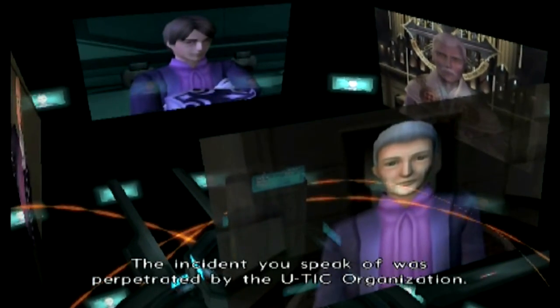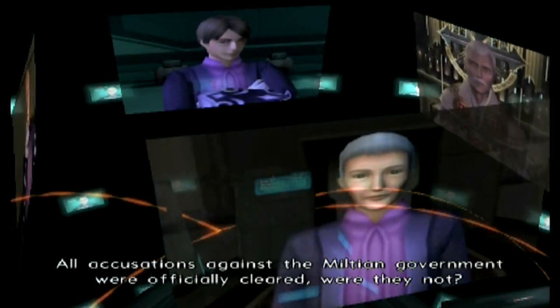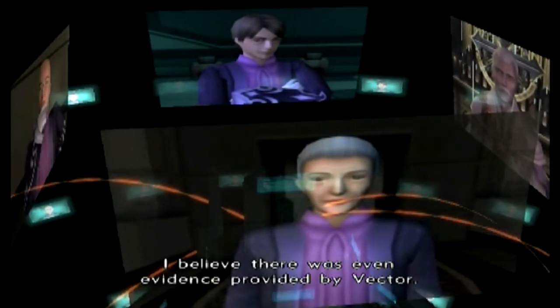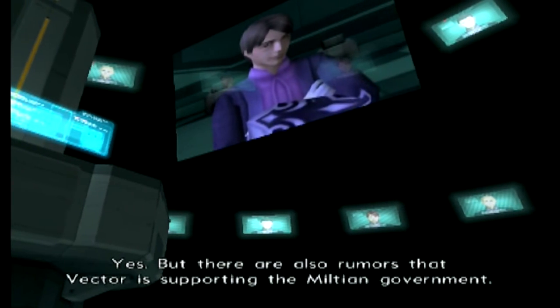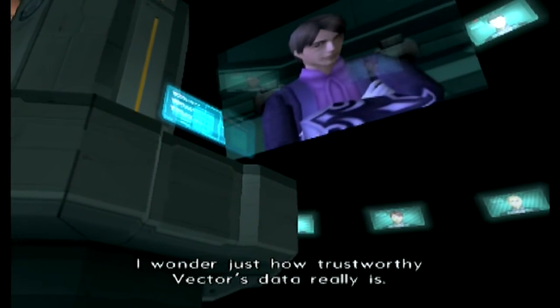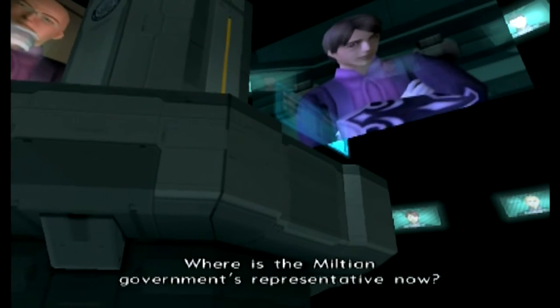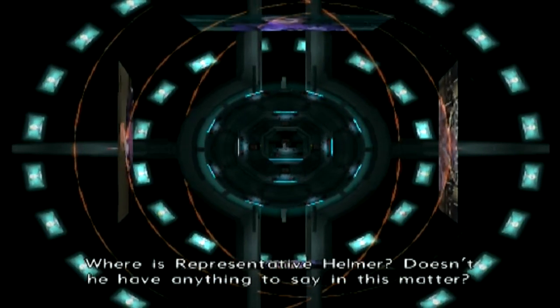The incident you speak of was perpetrated by the UTIC organization. All accusations against the Milshian government were officially cleared, were they not? I believe there was even evidence provided by Vector. Yes, but there are also rumors that Vector is supporting the Milshian government. I wonder just how trustworthy Vector's data really is. I'm sure the chairman's trustworthy. Where is the Milshian government's representative now? Where is Representative Helmer? Doesn't he have anything to say in this matter?